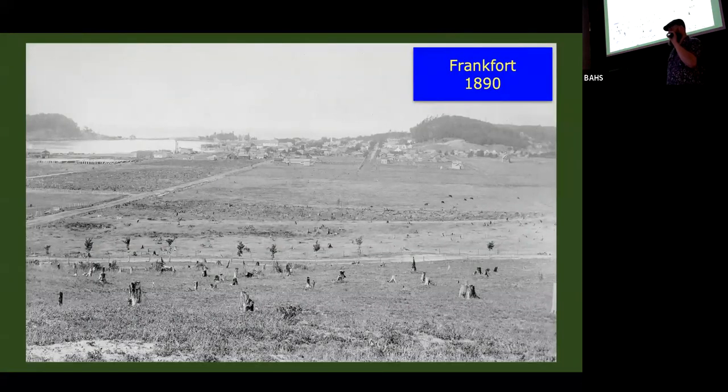Those trees were hardwood because near the shore of Lake Michigan, it was really swampy and there's not a lot of pine trees in the swamp. So they used these hardwoods to fuel the Frankfort Iron Works, which is located in Alberta. And once they cut all the trees, they moved somewhere else.